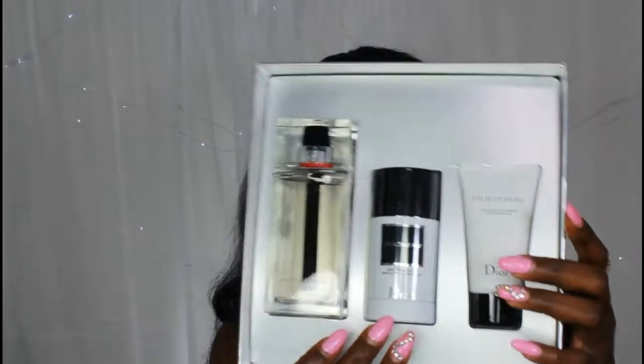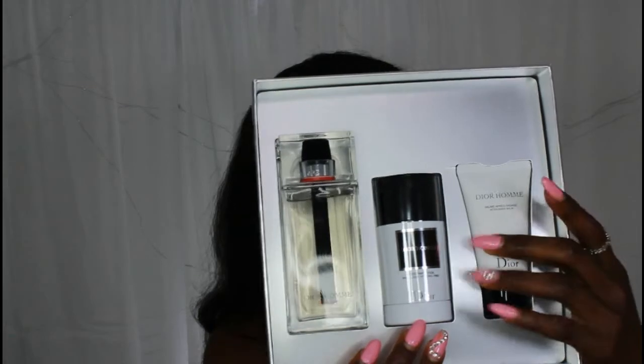We have a lot of cologne out there, and this is sold for $106. The reason why this is a little bit pricey is because it's a gift set. If you buy individually, of course, it shouldn't be pricey like that. The other one, I forgot the price, but I put it on the screen. So this is how this one is looking.